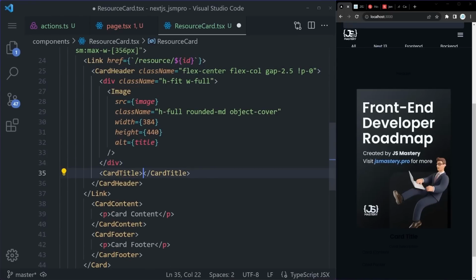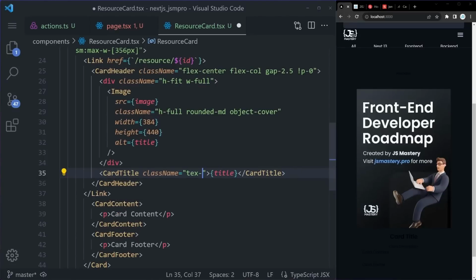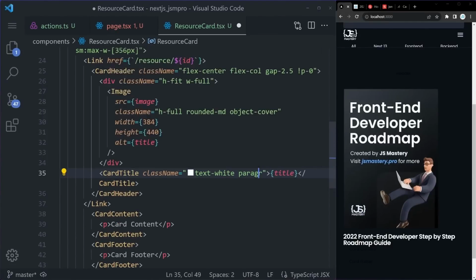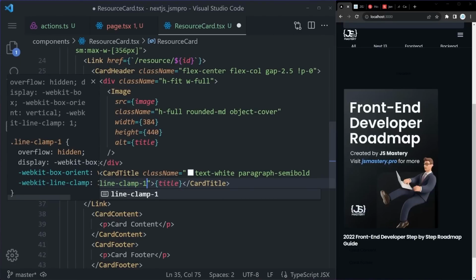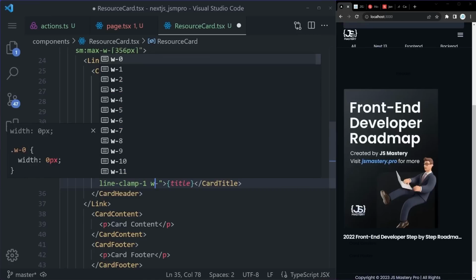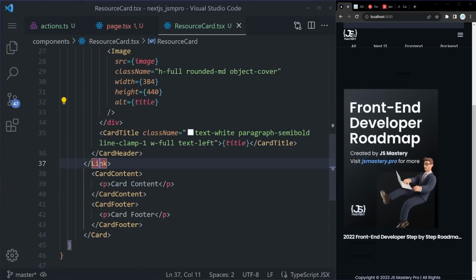The card title will render the title, of course, but we need to style it to become visible. So let's give it a class name equal to text-white. Let's give it a paragraph of semibold, line-clamp-1. This is going to ensure that it doesn't go outside of the width of the container, w-full, text-left. Now we can go outside of this link and we can focus on the card content.